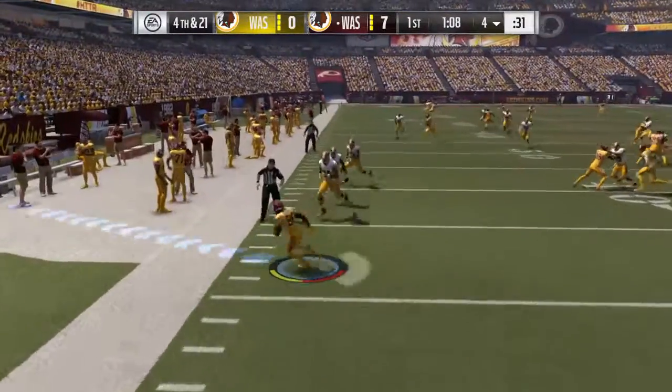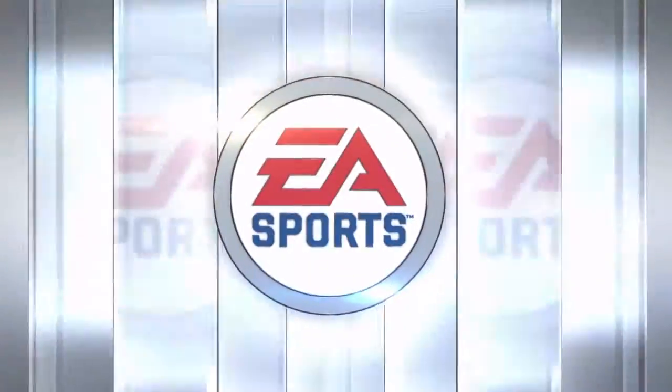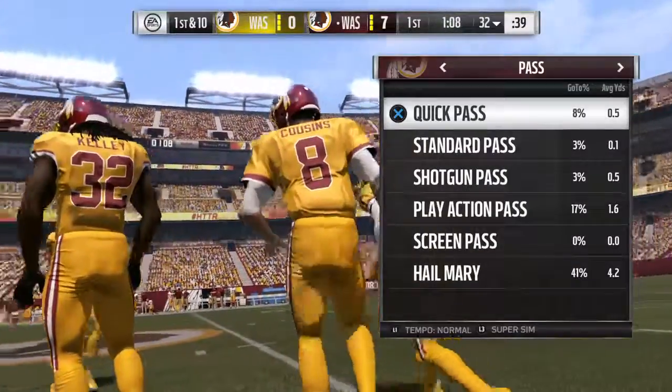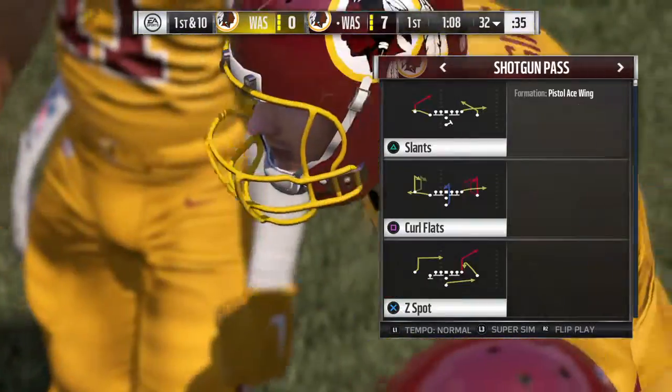Crowder now to return. And he is out of bounds, getting it across the 30-yard line. So a change of possession here on the punt. And the Redskins will take possession with a 1st and 10.